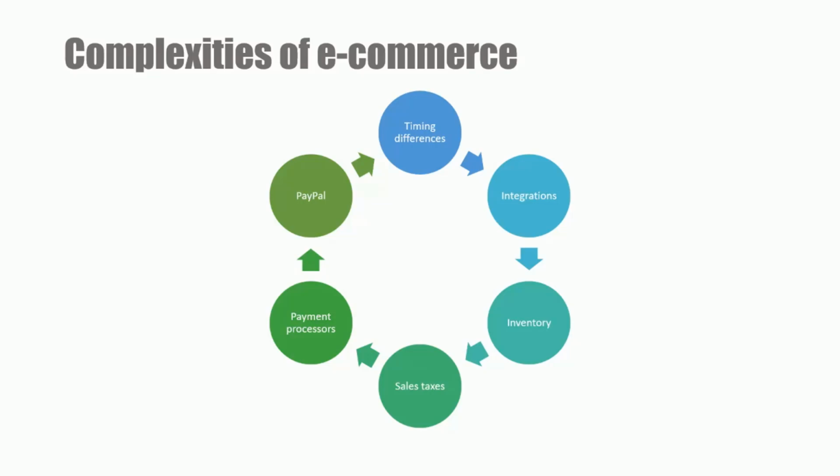When it comes to e-commerce accounting and bookkeeping, there are a lot of moving pieces, a lot of pieces of the puzzle that need to be brought together. For example, there are timing differences to deal with, integrations, knowing which are the right integrations to bring into QuickBooks, managing inventory, dealing with sales taxes, working with payment processor payments and fees, and dealing with PayPal.